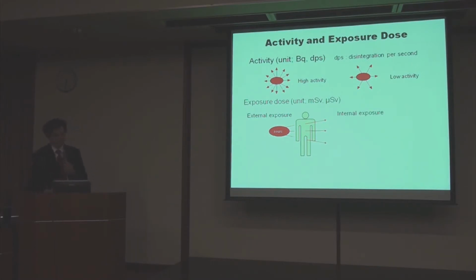The other one is internal exposure. In this case, radioactivity is in our bodies, from eating or breathing, something like that. The radioactivity is inside our bodies. In this case, radiation occurs from the inside.